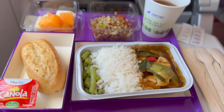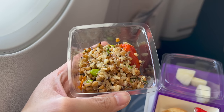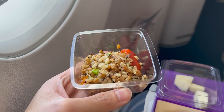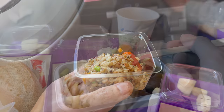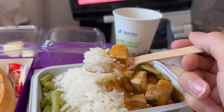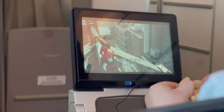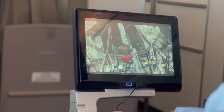For my main course, it's a Sichuan tofu rice and vegetables. For regular meals, you get chicken rice or beef noodles. And again, the exact same entrees. Sichuan food is usually really spicy, but fortunately this one, it's gweilo friendly. I can't eat spicy food at all. I think I might be allergic to it even, so this is great.